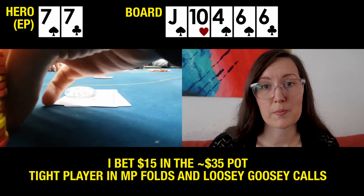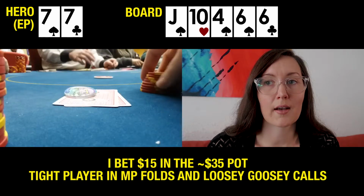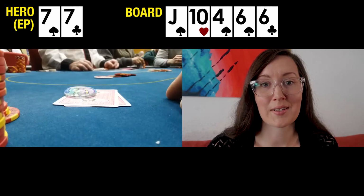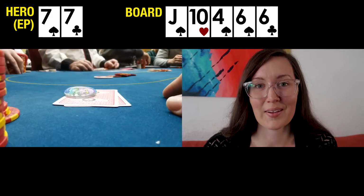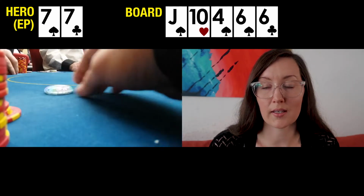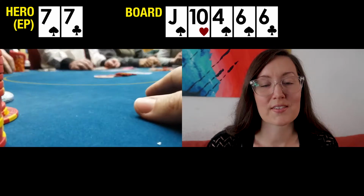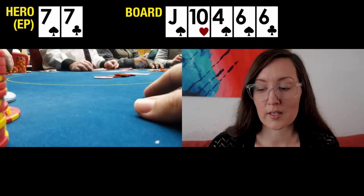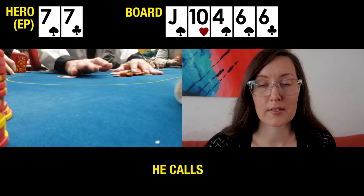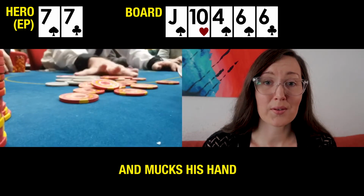The river is another 6 pairing the board, and at this point, I just want to get to showdown with my marginal hand, and I don't want to have to blast a bunch of chips into the pot with this like really wild player. And I think that if I check to him, again, he's going to overbet the pot. So I decide on a sizing of $25. I bet $25, he calls, I show my 7s, and he mucks. So that was a really good result there.